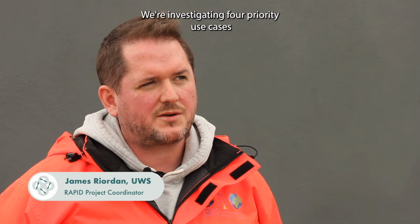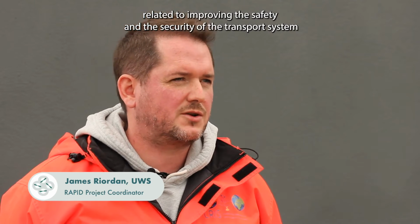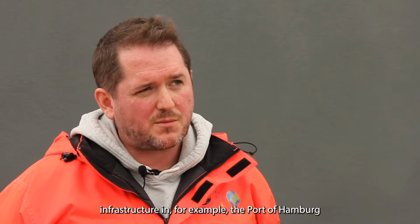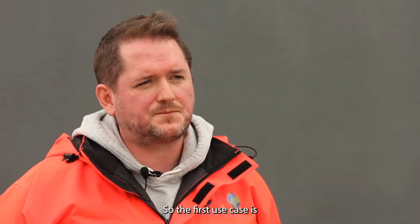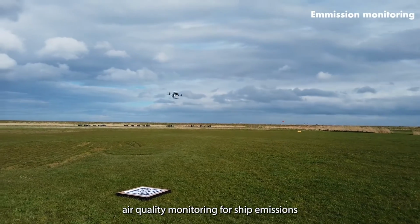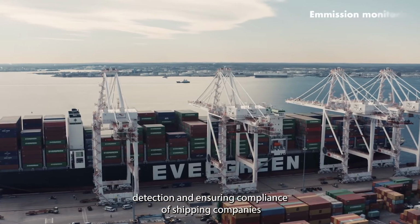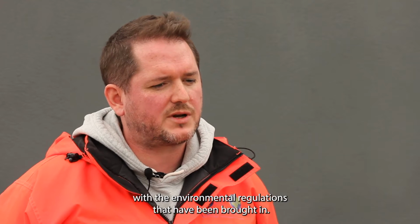Investigating 4 priority use cases related to improving the safety and the security of the transport system infrastructure in, for example, the Port of Hamburg, where the project is embedded. So the first use case is air quality monitoring for ship emissions detection and ensuring compliance of shipping companies with the environmental regulations that have been brought in.